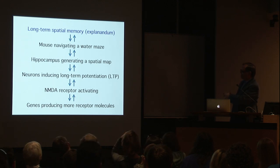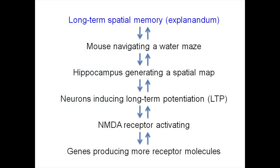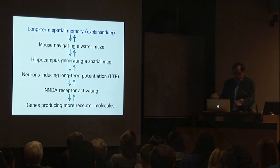With optogenetics, we could potentially impose a different spatial map on the hippocampus, and we would be very disappointed if that didn't ultimately result in some changes in long-term synaptic connections like LTP. So manipulating at these higher levels causes a cascade of changes at the lower levels, and that's part of what it means to be a mechanism. If you manipulate here, you get changes here, and if you manipulate here, you get changes here. And if either of those links fails, you suspect that you're not really onto a mechanism.